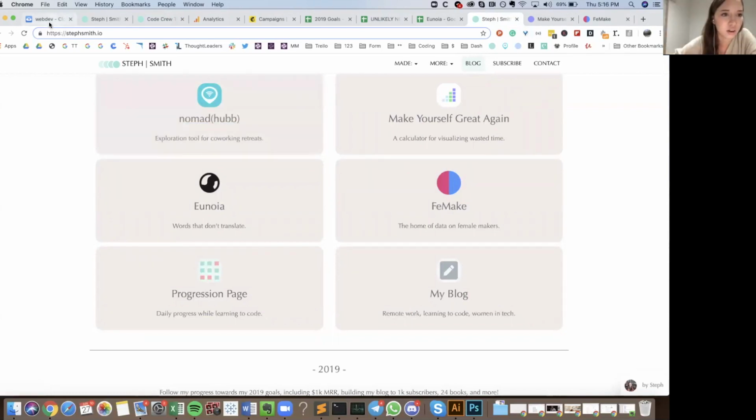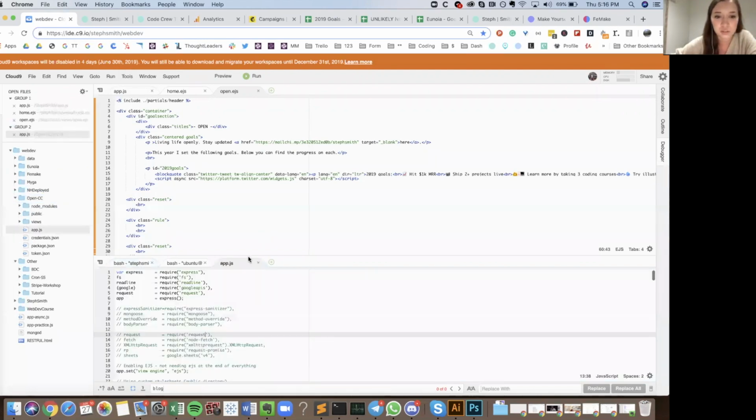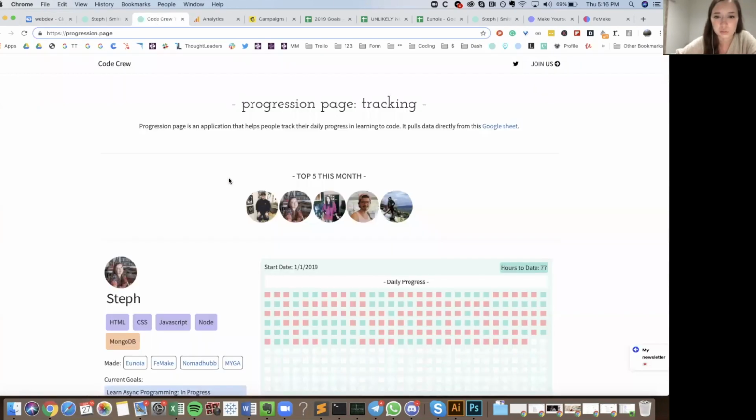Sure. So I'll hop in. I use an IDE called Cloud9 for coding. It's getting deprecated, though, as you can see up here at the top. I have 4 days to migrate out, and I keep putting it off. But anyway, everything I build is in Node. It's just the stack that I know and use. So all of the applications I just went through are Node applications, including this one, Progression Page.